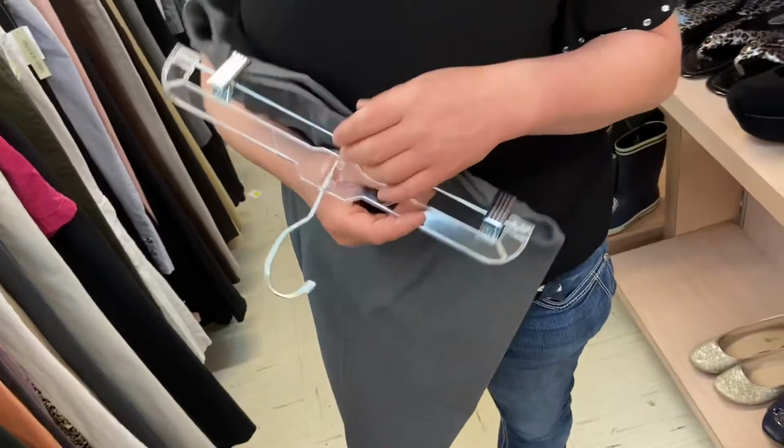Yeah, I think, you know, with this being a resale shop, they got the higher brand stuff, you know.